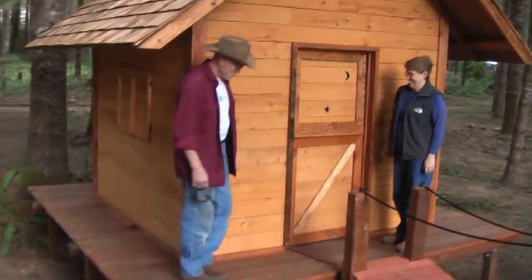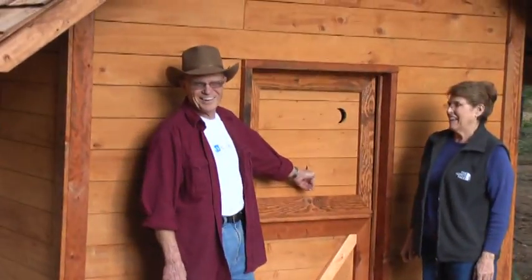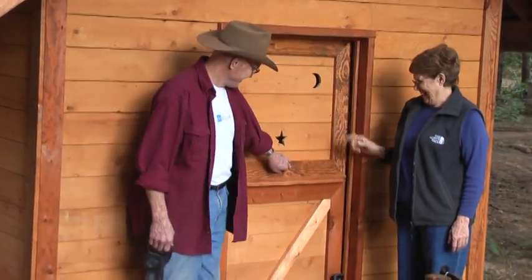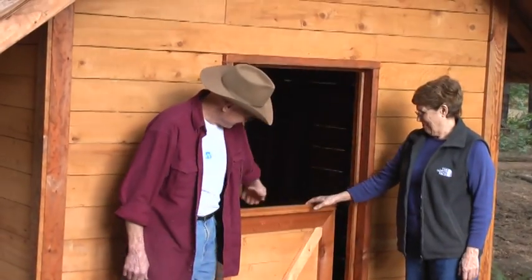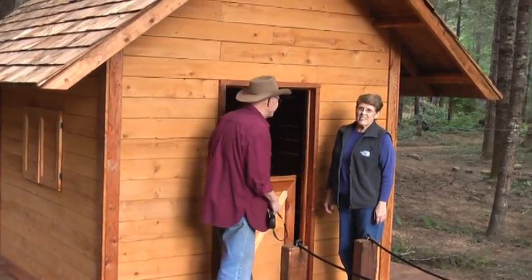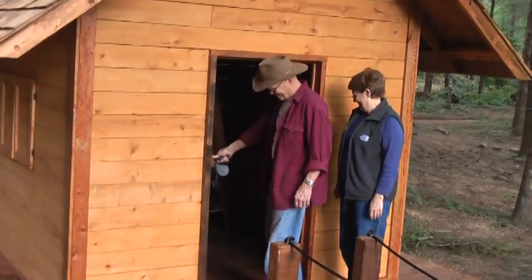They run across it. But anyway, we got a door here with an outhouse door. Yeah, with stars and moons. And it's a half door, a Dutch door that we put in, so they could hang their little heads out and yell for food. Yeah, bring me another sandwich.